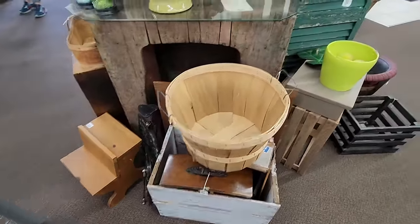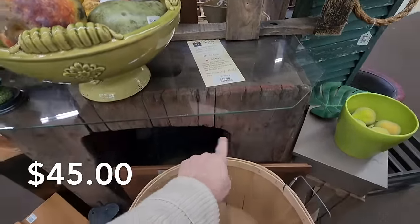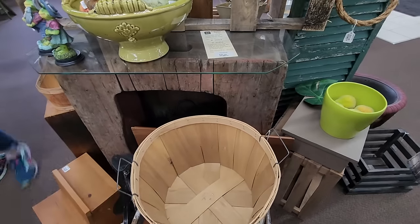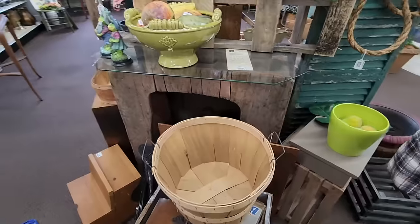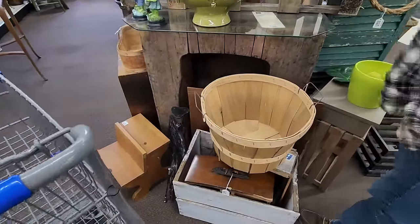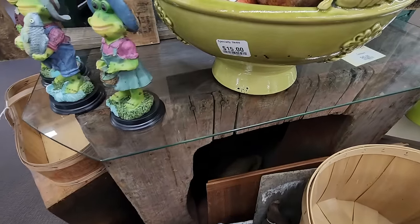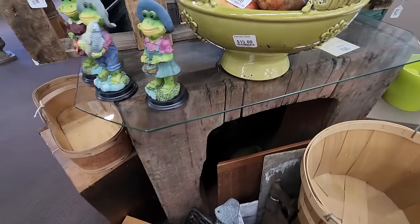Love you. Look at this thing. You see this for $45? Like, yep. This thing that they've made look into like a little fireplace. Yep. How cool is that? The foundry mold. Yeah. It's really cool. Very neat. Love you. I'll see you in a few minutes.